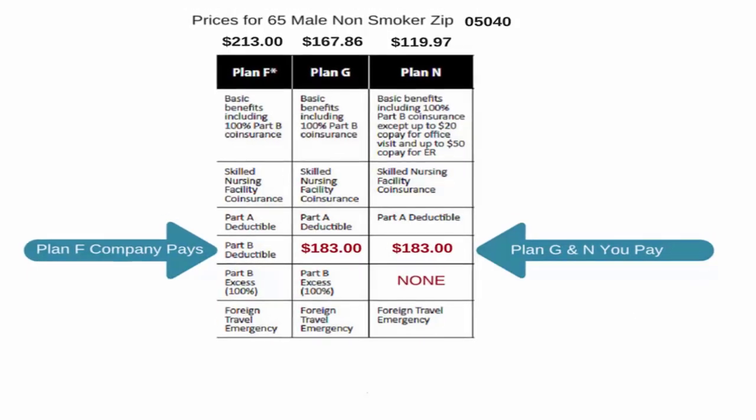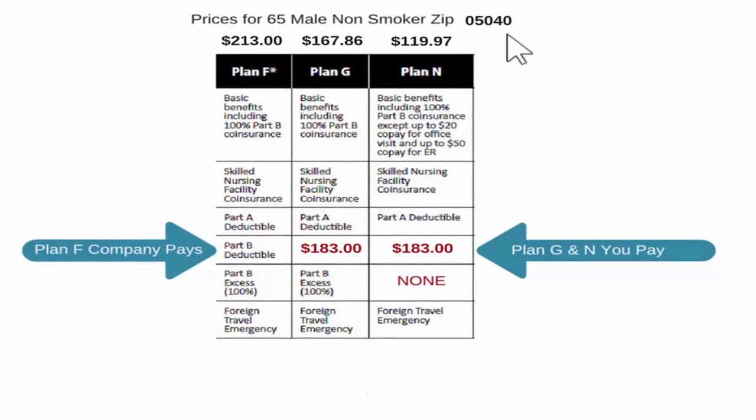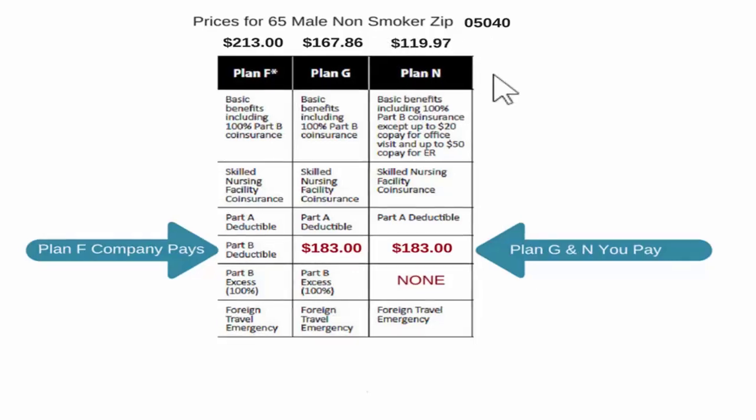Where it does make sense to go with a Plan N is here in Vermont. A Plan F is just way out of reach. A Plan G is $167. A Plan N is $119.97. So you can see you've got a $50 difference between the two. That means you can go to the doctor 2.5 times per month before you come up to this price. So Vermont, Florida is another state where I would recommend going with a Plan N.